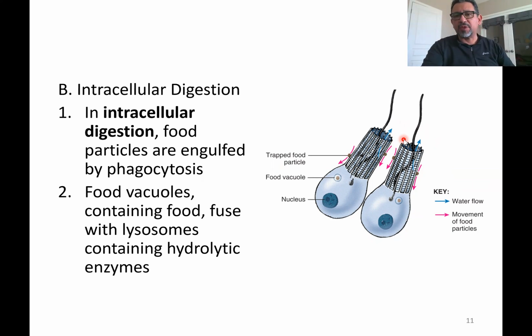And so what happens with choanocytes? This is how sponges can accomplish the process of nutrition. Choanocytes, remember that they can capture food particles with the help of phagocytosis, which means cell eating. So a portion of the membrane can fold inwards, forming a pocket like a vesicle, which is brought in as a food vacuole. And eventually, there's going to be enzymes that are going to be also in a vesicle. When a food vacuole and a vesicle with enzymes fuse, then digestion takes place.